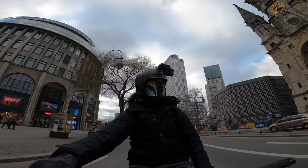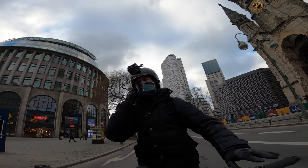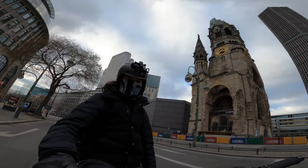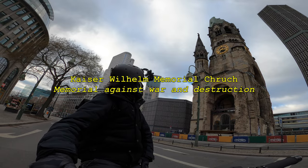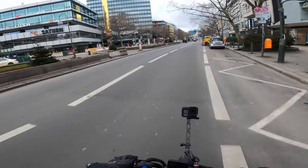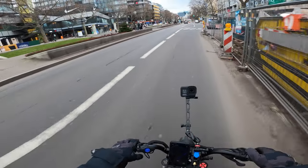It's pretty cool. Here is like the heart of Kudamm. This is really the center of Kudamm, with this whole church over here. Yeah, here's the really famous part of Kudamm. Also a really famous strip along here, shopping area.